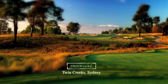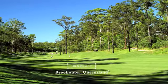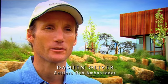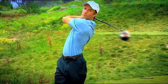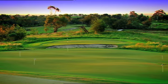They have over 200 courses in 32 countries, including Spain, Portugal, Mexico. I'm a big fan of Greg Norman design courses, and this would have to be one of my favourite courses. It caters for all golfers' needs, whether you're a Sunday hacker or you're quite advanced, so there's a challenge there for everyone. Even if you're not a golfer, you'll love the grounds of this development. At Settlers Run, it's like having a 200-acre maintained backyard.